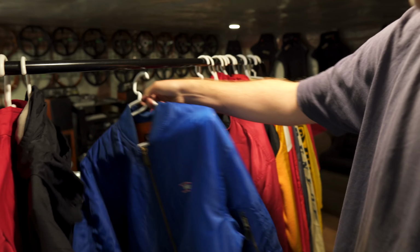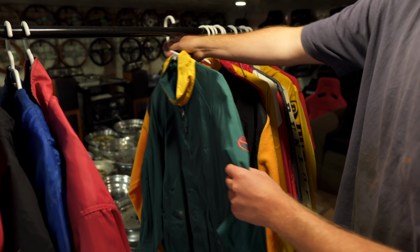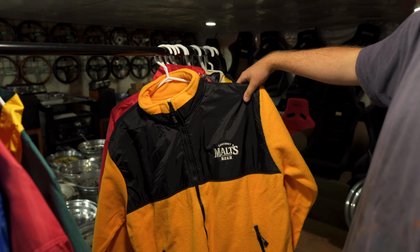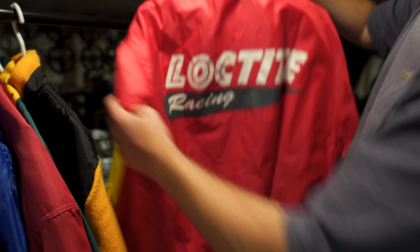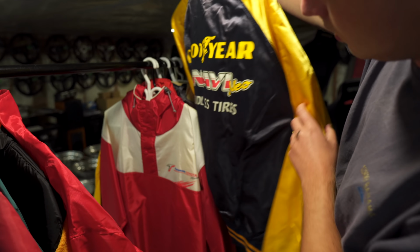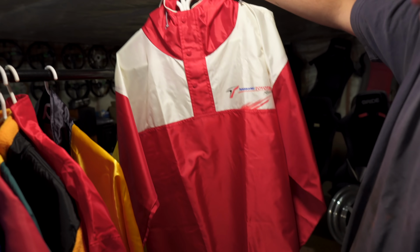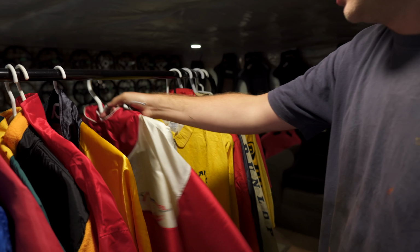Wackos, whatever you say that. TRD jacket. There's another Toyota jacket from the factory. The Suntory Maltz. What are these called? Loctite racing jacket. The big Loctite on the back. This sick satin Goodyear and Moon Eyes bomber. That's cool. Panasonic Toyota Racing Anorak jacket. 2004 F1 Japanese Grand Prix.